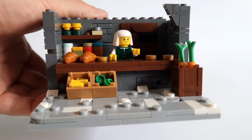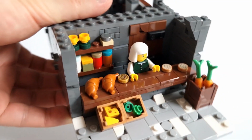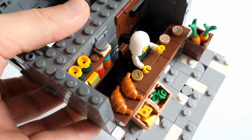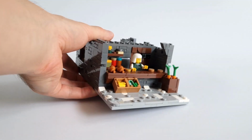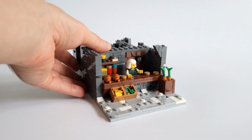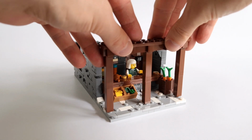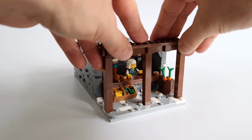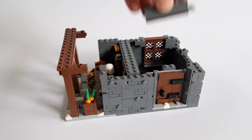There is quite a lot of stuff here. At the bottom there are several boxes of vegetables, some cabbage, carrots, but also cheese. On the counter lie croissants and cookies. And at the back on the shelves we have several different jars. It looks very cool. Then it reminds me to reattach the wooden beams that will be in the front, and I can continue building. The first level is almost ready.